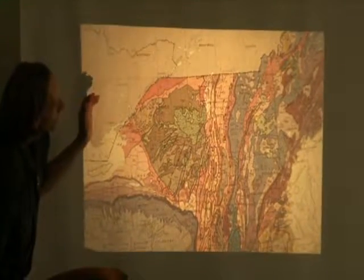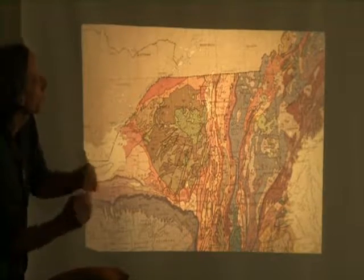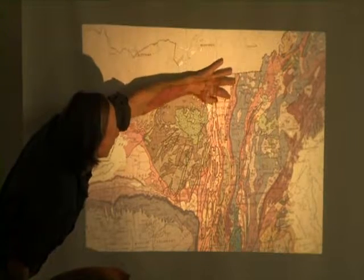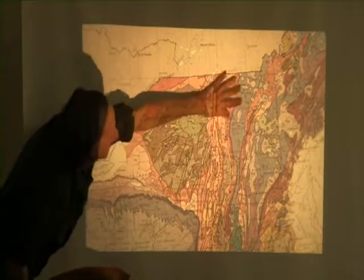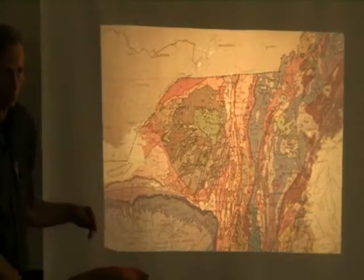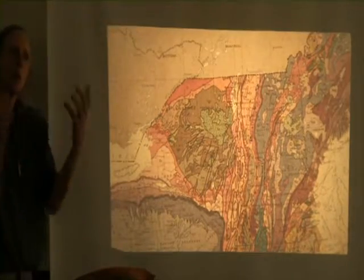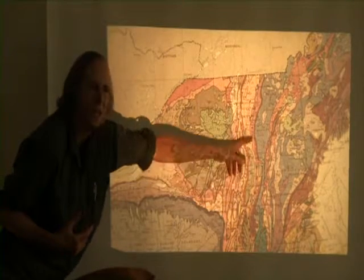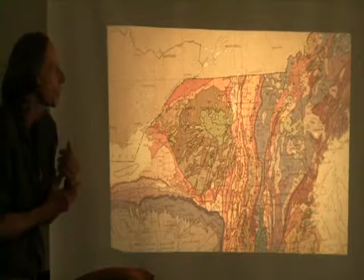Then we had a second collision called the Acadian orogeny 400 million years ago, and it is represented by the rocks here in the northern Green Mountains and our rocks in the eastern part of the state. But in the southern Green Mountains, whatever may have been on top of those rocks has eroded away, so the southern Green Mountains are of Adirondack age. So Stratton and Glastonbury Mountain.